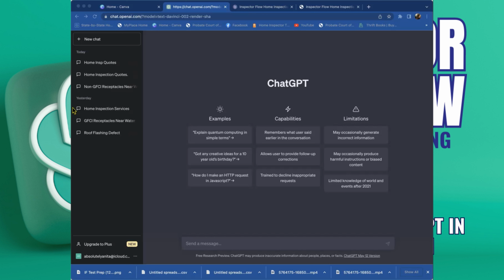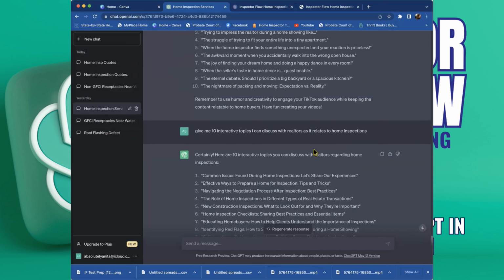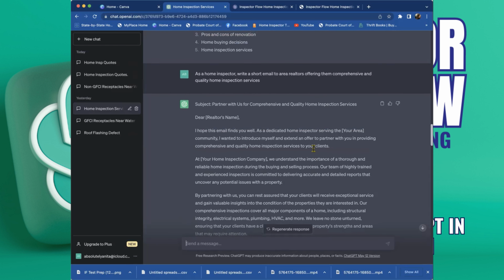So I've already set this up just for the sake of time. We're going to start with the realtor interaction. As a home inspector, obviously, a huge number of your referrals are going to come from realtors who are basically dealing with your clients every day on a day-to-day basis. And so it will be important to reach out to them and let them know that you're in town, you're doing business, and what your company has to offer.